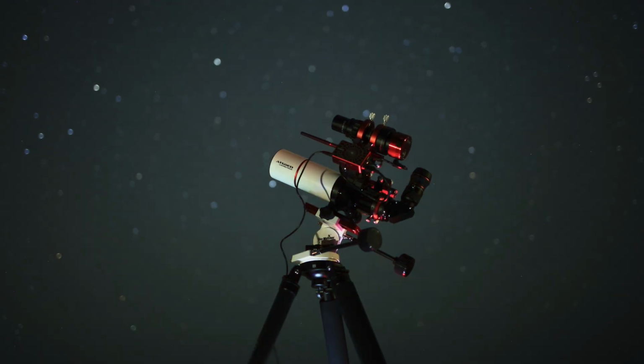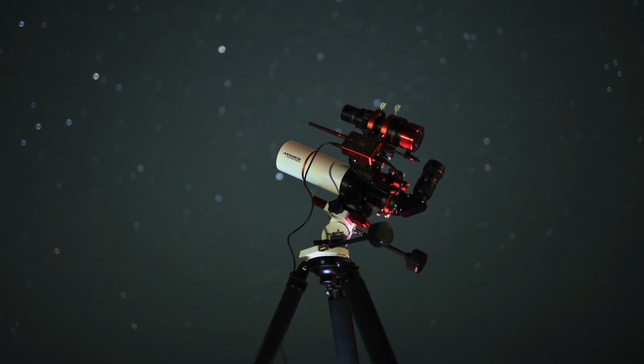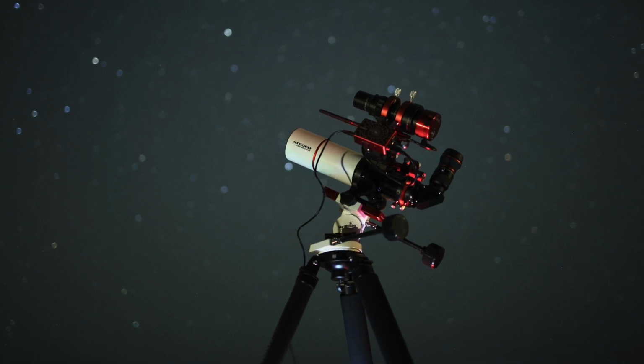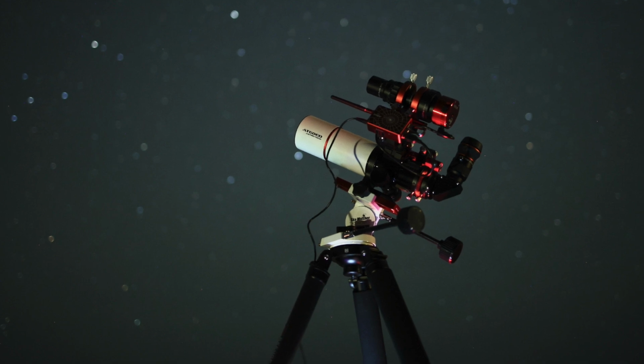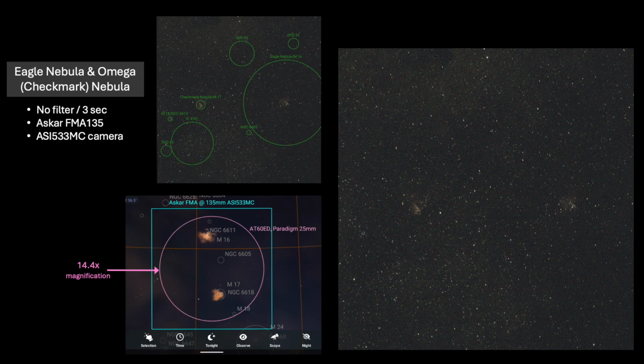For some reason, I really love this particular photograph of my telescope rig perfectly illuminated against a backdrop of out-of-focus stars dotting the heavens above. In the next few slides are some screenshot images taken on my Samsung Smart Pad, such as the Eagle and Omega Nebula seen here in a 3-second exposure taken on my stationary Alt-Az mount.